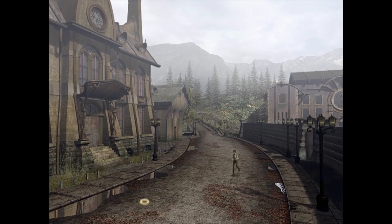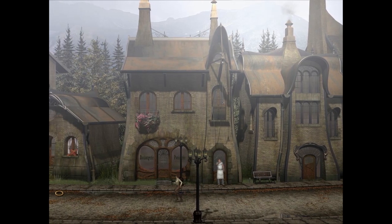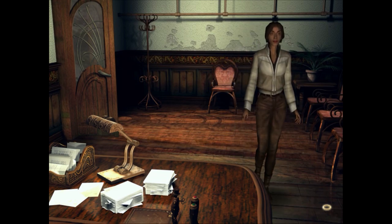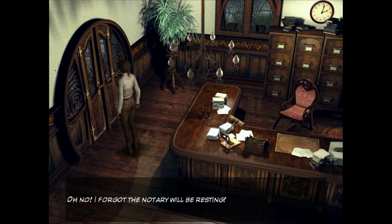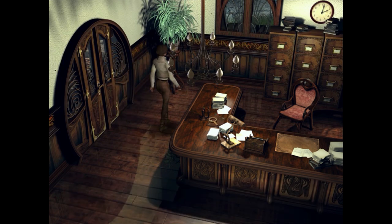I really wish I could just jump from place to place, like a fast travel system or something. Okay, we'll try the door. Oh no, yeah, I forgot the notary will be resting. So I think we're going to use this thing.